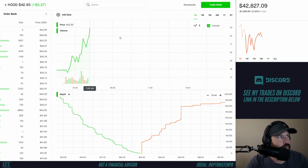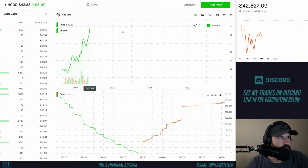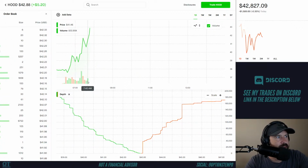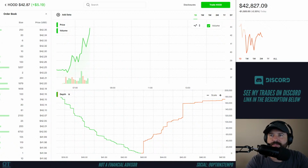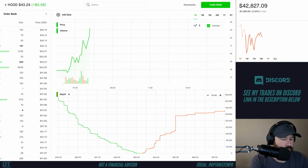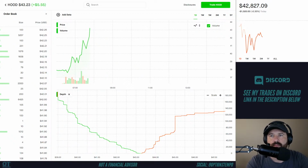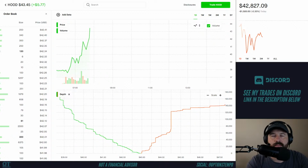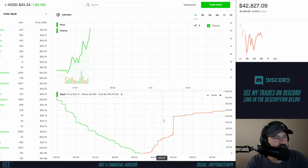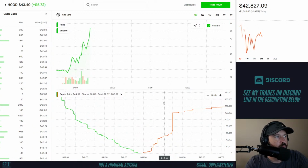So we are seeing Robinhood pushing higher now at 43, 42.95. We're seeing some volume here at Robinhood. Last 5 minutes traded almost 1 million shares, 833,000 shares there. Wow, what a rocket here. Now at 43.45, it's pushing higher there. Next level of resistance there for Robinhood at 45. What a monster.